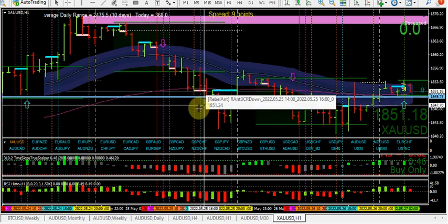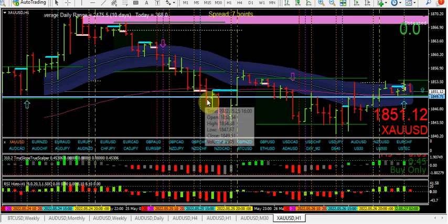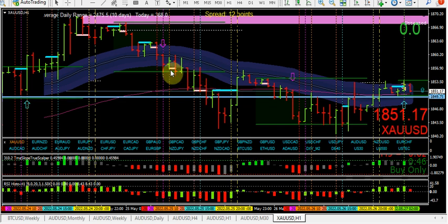But there's a 3CR to the downside. Okay, that is where the candle closed. Let's get rid of that box there, sorry. That is where the candle closed. So that bounce after that 3CR to the upside is 17 pips, give or take, rounded up, 16.2 pips. That's massive.